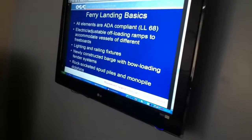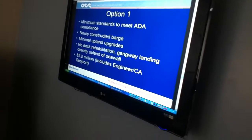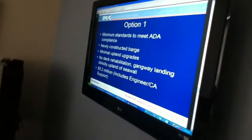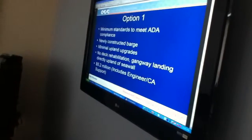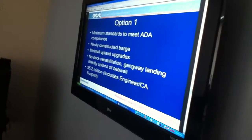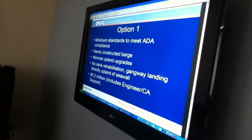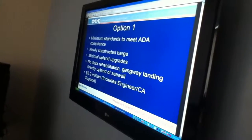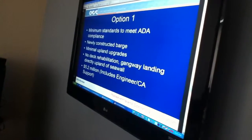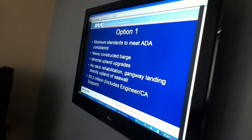You want to go to the next slide? So like I said, option one was just the minimum standards that are required to meet the ADA compliance with the newly constructed barge. Very minimal upland upgrades, and no rehabilitation to the existing oil dock. We'd essentially be landing, you got the new barge, which is held in place by spud piles, and you would land the gangway upland directly onto the seawall. So you would need to demolish part of the existing oil dock, but you would essentially be bypassing it. You wouldn't be using any of that structure.